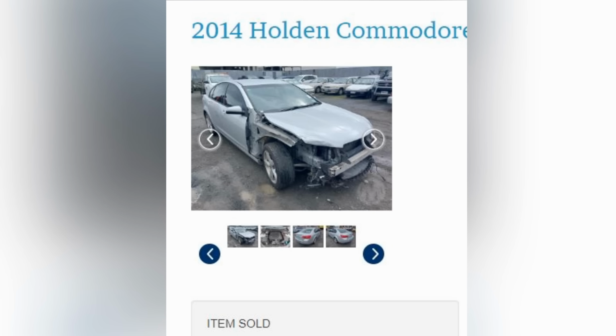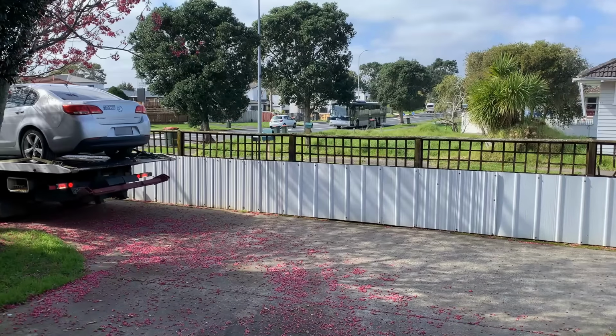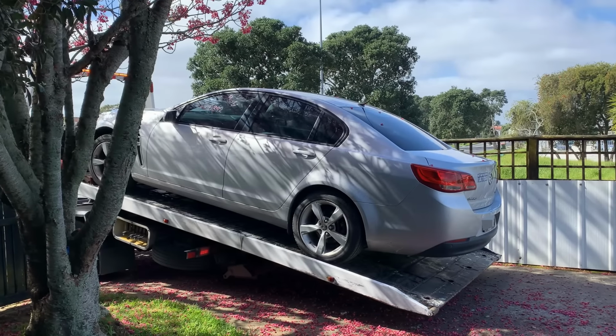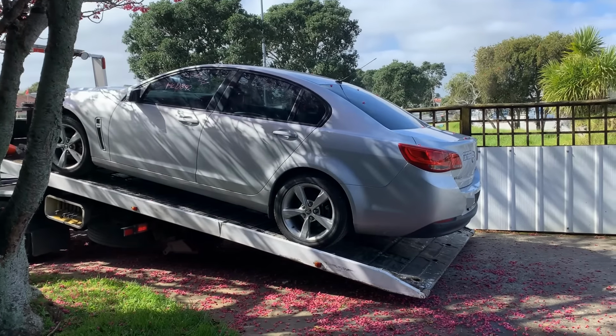When this 2014 Holden Commodore came up for an insurance auction, there was no way that your mate non-Rasputin was going to let it slip through his fingers. This thing here was definitely destined to be a parts car or head straight to the wreckers. I could see by its checkered past that this thing here had some potential.